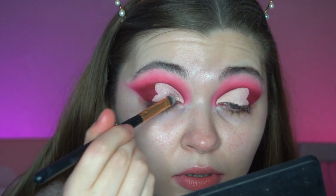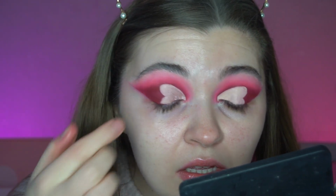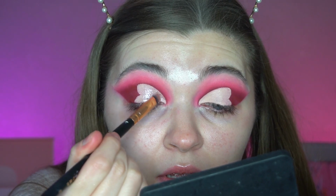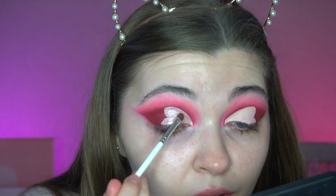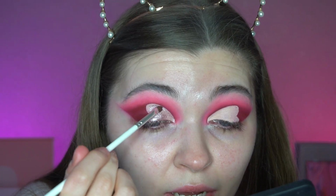Let me try a different brush. I feel like I'm not struggling, but I'm gonna use a Morphe R42 brush this time. Sometimes I feel like some brushes don't pick them up as well. I think I will need that other brush though when I come to. Maybe let's use my finger. Let's try my finger. My fingers are freezing. I feel like my finger's doing a better job. Again, it's just hard because of the way my cut crease is.